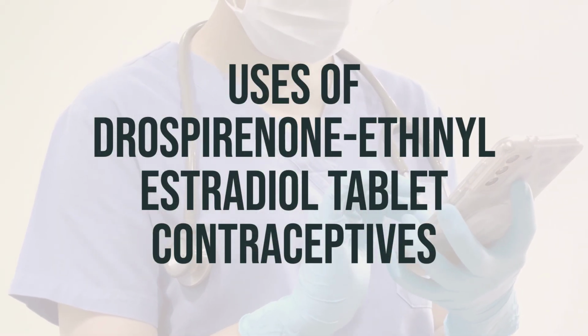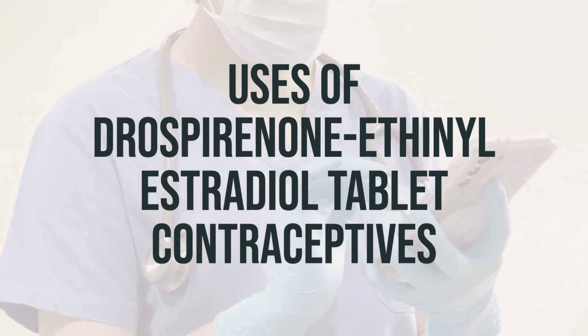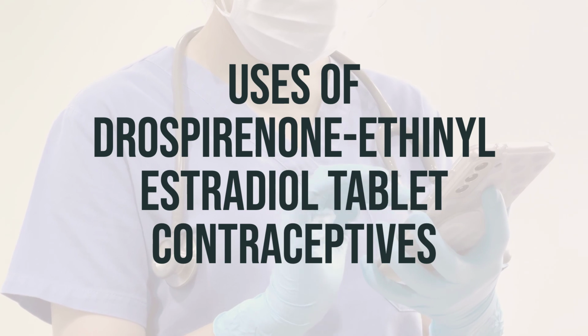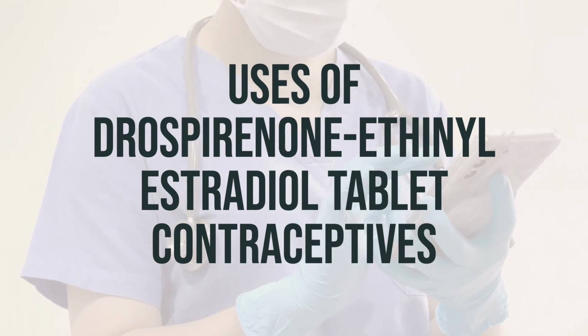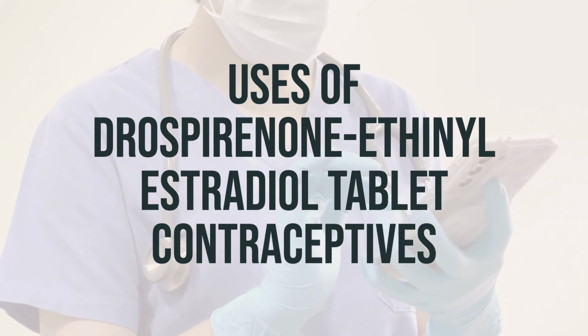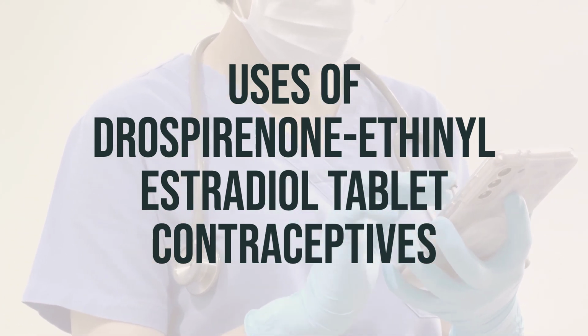Drospirenone-Ethinyl Estradiol tablet contraceptives is a combination of two hormones, an estrogen and a progestin, which are used to prevent pregnancy. It can also be used to treat premenstrual dysphoric disorder, PMDD, or moderate acne if you have chosen to use birth control pills as your method of pregnancy prevention.